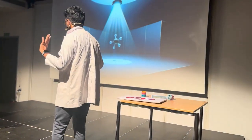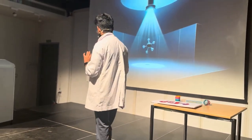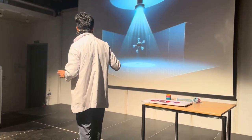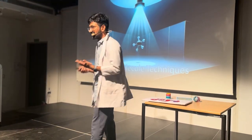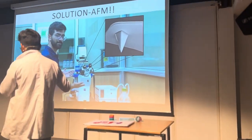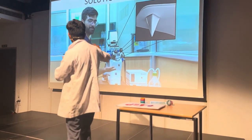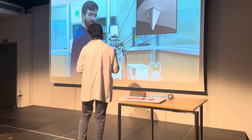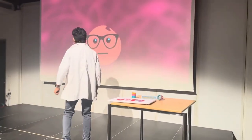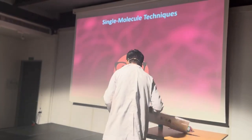Maybe I have a solution. If somehow we can isolate it and study it in isolation, then maybe we will be able to listen to HSP. These techniques are called single molecule techniques. And if you remember from my house slide, AFM is also one of those single molecule techniques. So maybe I can use that to listen to the story of HSP. Maybe then he will be happy. So let me use my single molecule technique. Okay, now HSP, you are alone and I will listen to your story. Don't worry.